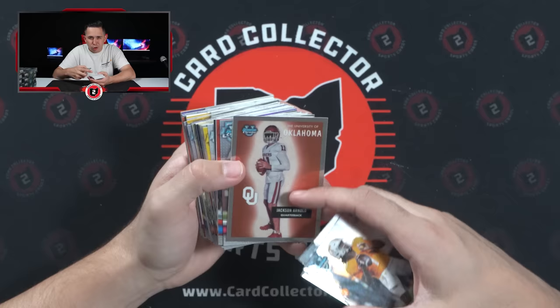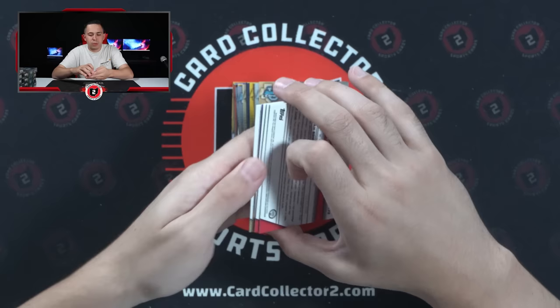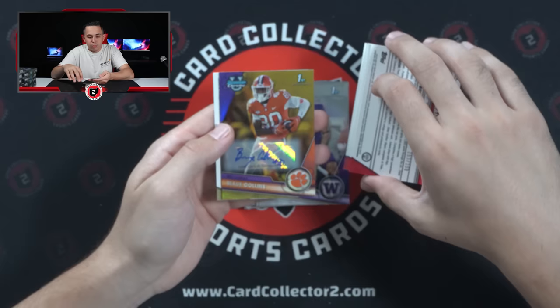All right, here's something backwards. Let's see what this first one looks like. See what this could be. All right, purple. Wide receiver. Bo Collins? I think Bo Collins. Correct me if I'm wrong.